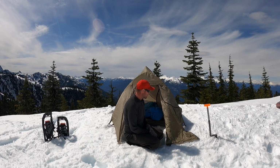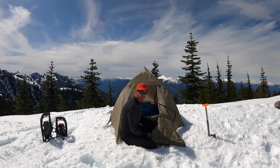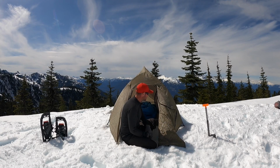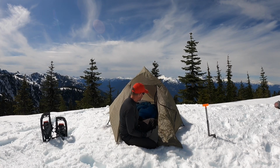Now, we are going to be in the minuses again tonight. The only difference is I don't have the emergency bivy, and instead I have this nice lightweight tent. And even though this is a summer tent, this is good enough as a windbreak and to prevent us losing heat from convective currents from wind during the night. Combined with these 2 items, I'm confident I'll have a good night's sleep.